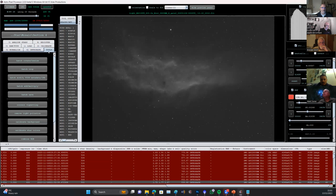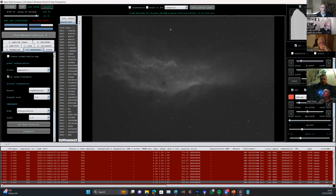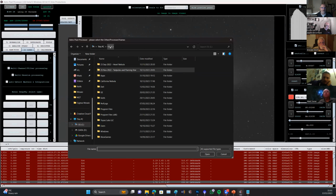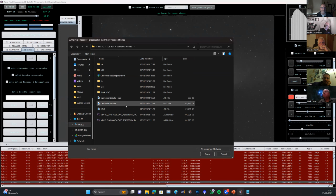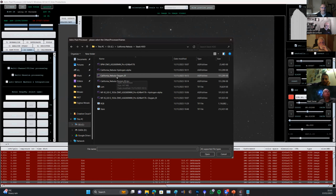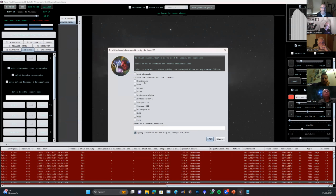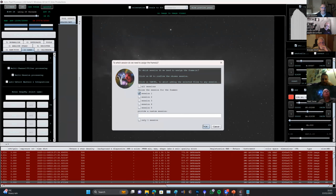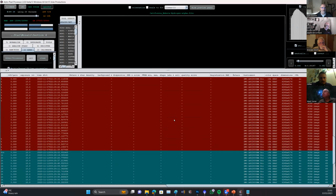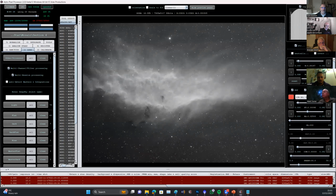So I'm just going to load the frame that was stacked for this particular one. Oops, sorry, my bad. Go back to load, and then other processed, and I will load the frames that were stacked for these particular ones. Okay, so there's the hydrogen alpha. Let's just assign that. It should be popped down at the bottom. I'll just open it. So that's the stacked frame from the hydrogen alpha.